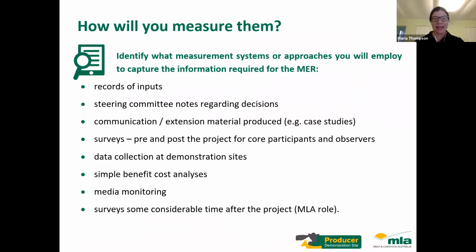Next slide, please. So that might be a little bit technical as to how we've gone over that, but we'll just move on now to look at how we'll measure them. They're really quite simple. In regards to inputs, it can be records of inputs, steering committee notes regarding decisions, the communications and extension material produced, and case studies, the pre and post surveys for the core participants and the observer participants, which we've spoken about, data collection at the demonstration sites, and simple cost benefit analysis. And I think Russell mentioned that word a few times. One of the key mantras is keeping it simple. Media monitoring, and also surveys to be conducted at a considerable time after the project.